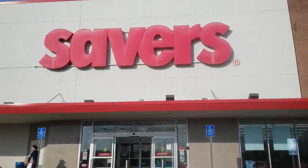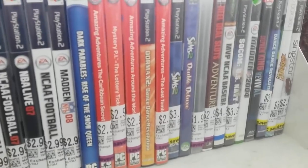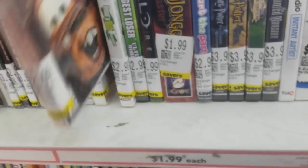Here's another Savers. This one has questionable games. I mean, if you're into DDR, there's one there. Halo Reach is cool. I'm looking at this Cars game. I was going to pick it up. I didn't. I don't think it's very good.